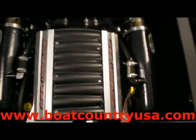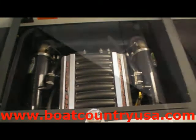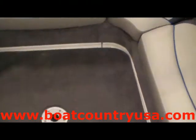Inside the boat, you will find features such as snap-in carpet over wet-tech floors, the Indmar 350 Monsoon motor, as well as a built-in ice chest and removable table.